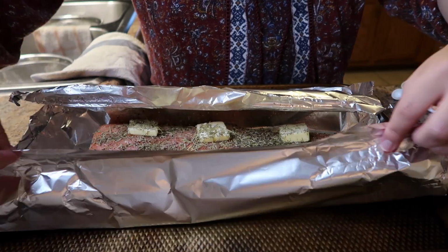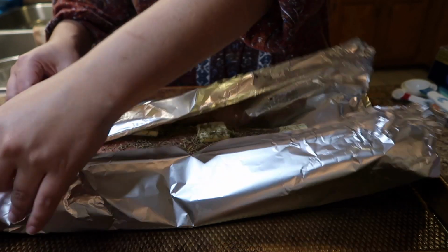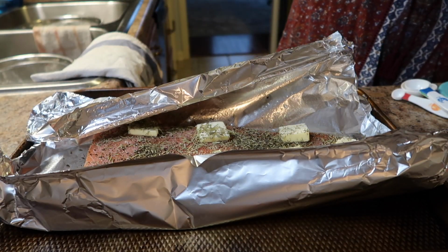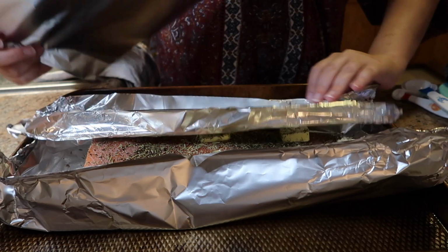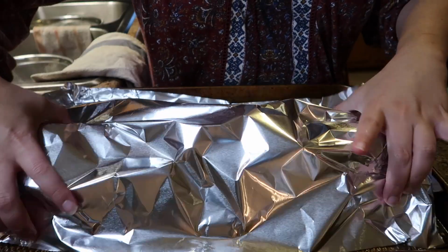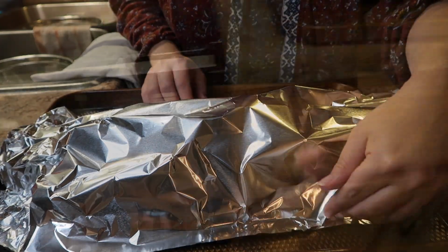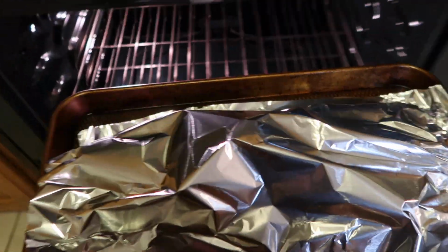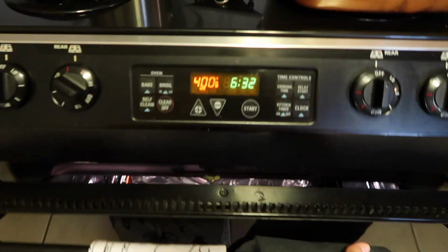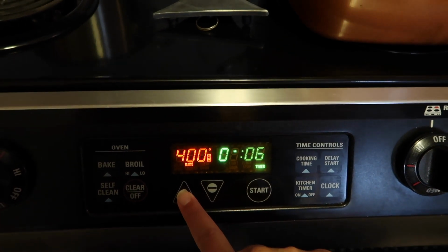All right, so now that you have all that together, you want to wrap the fish in the tinfoil, but loosely. You don't want it to touch the fish. Also make sure those ends are crimped up so the butter doesn't escape in your pan. And then I just took another piece of tinfoil and put it on top so it wasn't so tightly bound together. Easier to check when it's loose like that, and then nothing's going to pull off the top of the fish. So you're going to move your baking rack to the bottom of the oven, slide your fish in there, and you're going to cook it on 400 for the time that should be for the thickness of your fish.